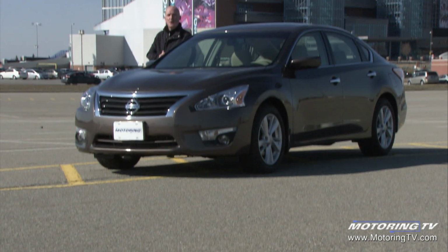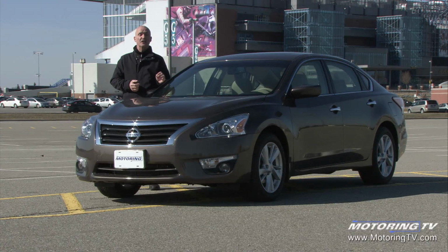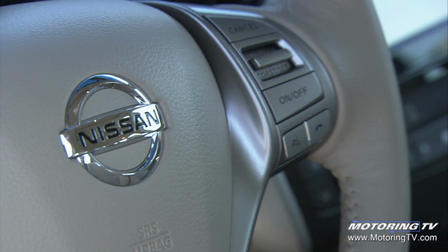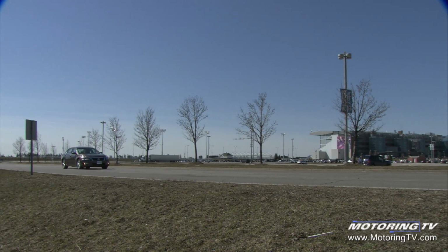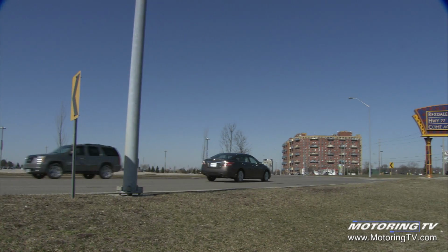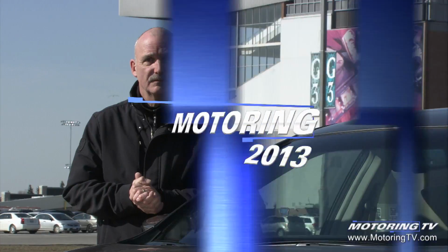Over the years, I've been nonplussed by the Altima. That all changes with this fifth generation car. Very nice interior, sharp styling, the handling ranks with the best in the segment, and in spite of the CVT, the powertrain is smooth and refined. It all left me wondering one thing: why would anybody upgrade to the Maxima?